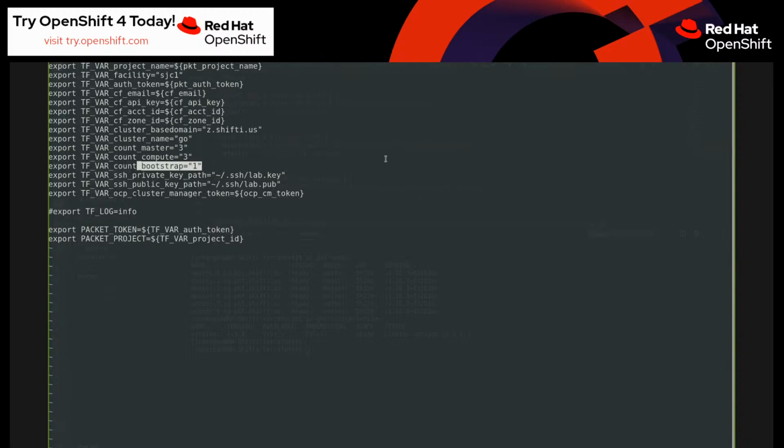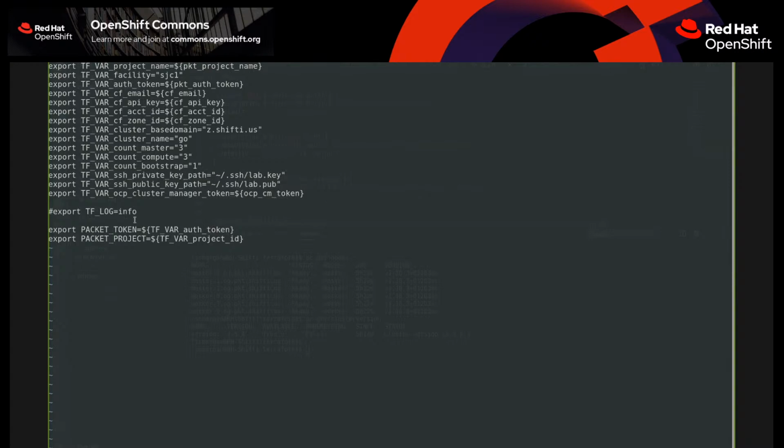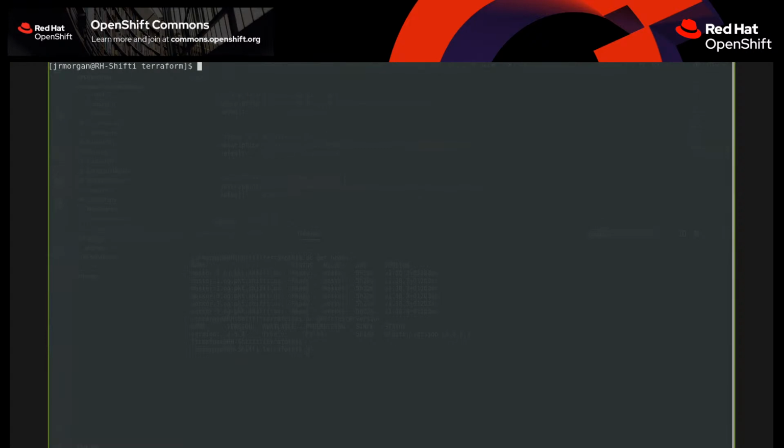It is also going to reference, but not transfer, a private key file. This is for accessing some of the hosts after they've been provisioned on Packet. But once these are defined, you can just apply the Terraform automation. So again, I did mention I have one pre-baked already. Let me drag this over. I'm going to show you.